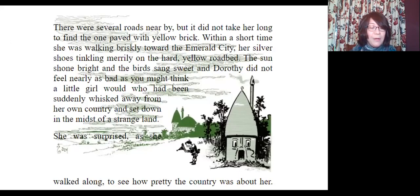There were several roads nearby, but it did not take her long to find the one paved with yellow brick. Within a short time, she was walking briskly toward the Emerald City, her silver shoes tinkling merrily on the hard yellow roadbed. The sun shone bright and the birds sang sweet, and Dorothy did not feel nearly as bad as you might think a little girl would, who had been suddenly whisked away from her own country and set down in the midst of a strange land.